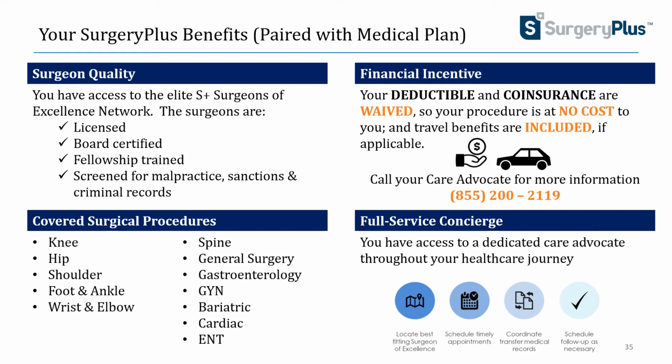The surgeries that are covered by the Surgery Plus benefit are those non-emergent but medically necessary services. So if you need a knee replacement, a shoulder surgery, a wrist or elbow, general surgery, bariatric, cardiac, those are the types of services that you will call Surgery Plus. There is a financial incentive for going through our partners over at Surgery Plus. Your deductible and coinsurance are waived. So your procedure is at no cost to you, and the travel benefits, if necessary, are included.